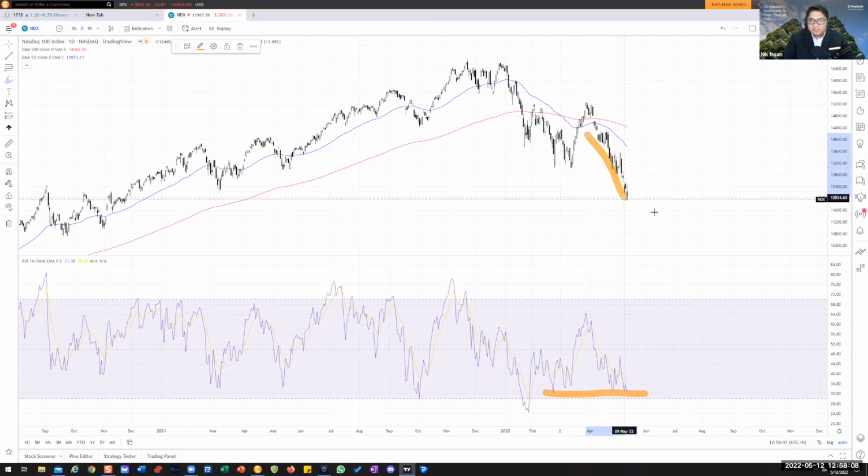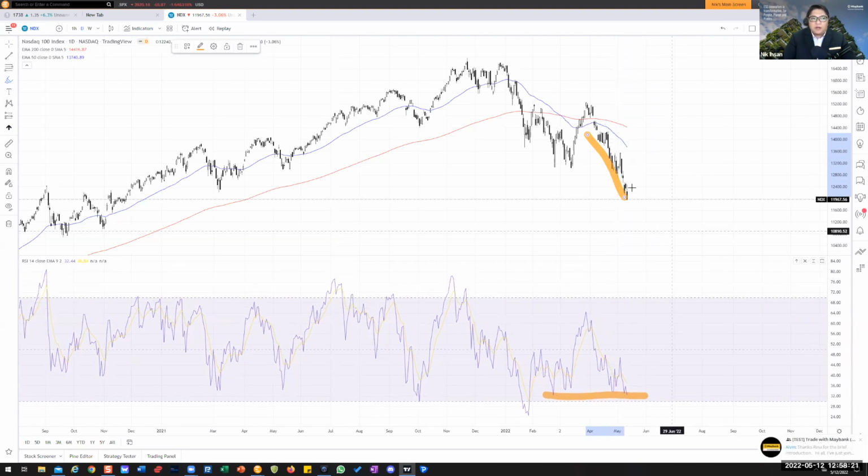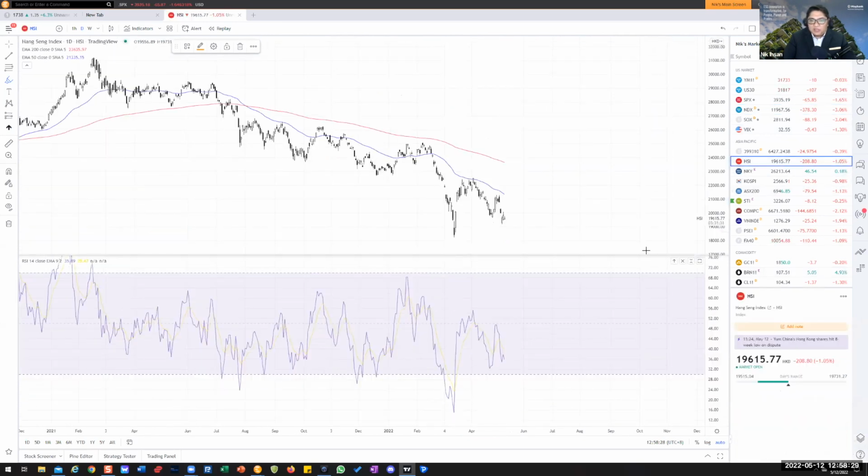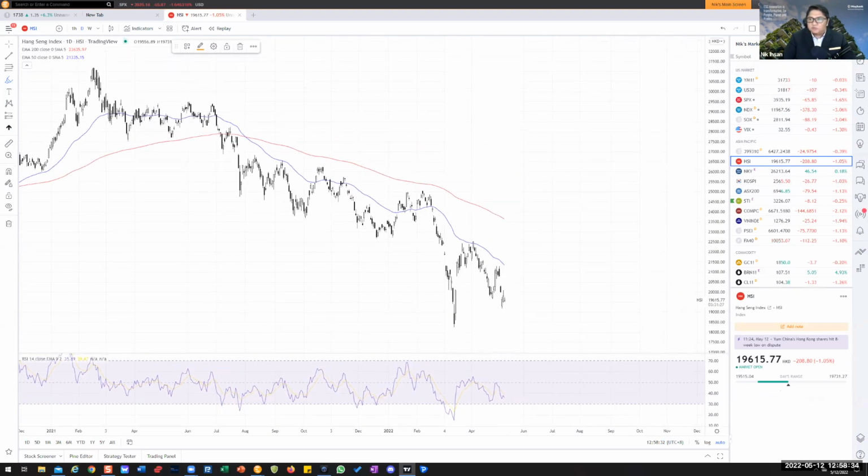We have a steeper reaction in terms of the price decline over the past few weeks, but the momentum has not yet entered oversold territory. So that also gives some indication that there could be a potential rebound as well. Now, going back to the different indices, I want to bring you forward to the Hang Seng. Hang Seng has a very interesting moment.